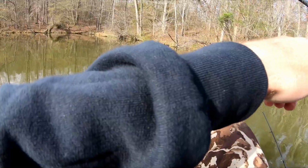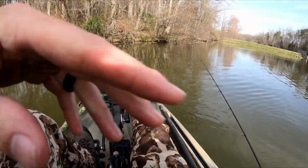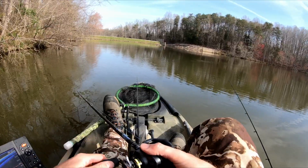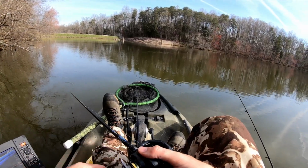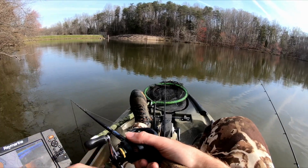Number three. Still got about an hour and a half, so work this spot a little bit longer. See if we can't pull out a couple more, guys. Again, same thing I've been telling you guys, casting across the point. Not sitting out deep and casting up shallow. Sitting shallow and being sure you cast across that point. It's very important.